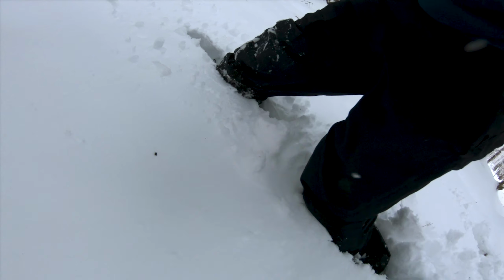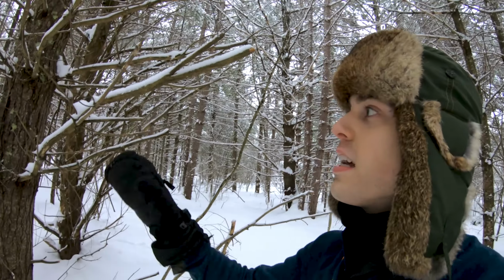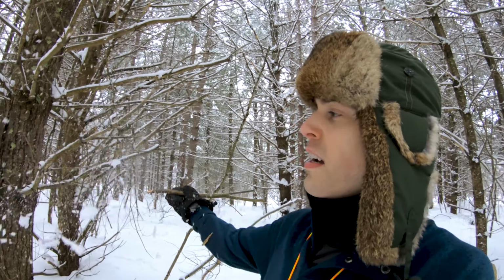The snow is knee deep. Look at this. Whoa, this is awesome. Oh, there's thorns over here. I don't want to go that way. So this is what I'm looking for, these types of dead branches here on a pine tree.